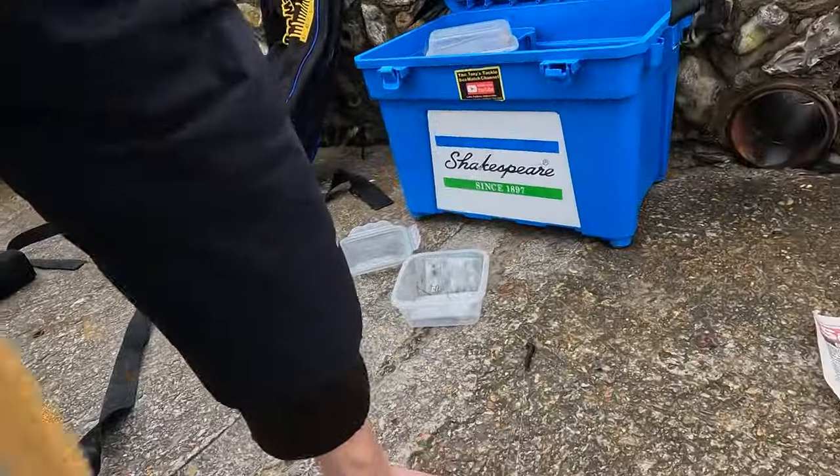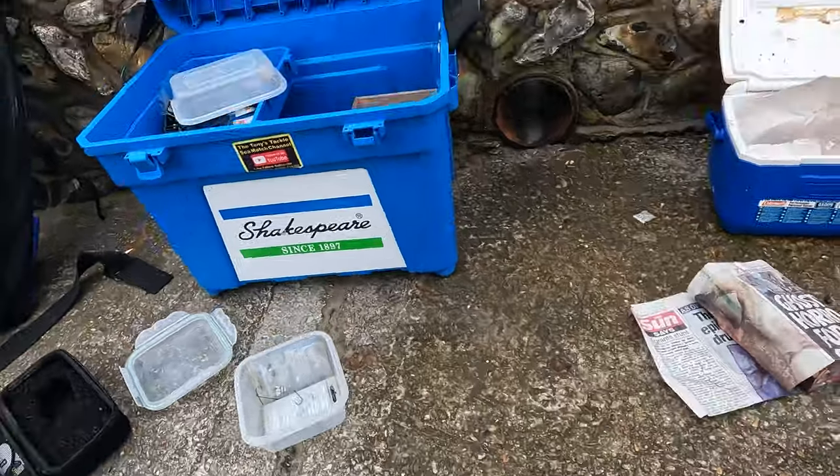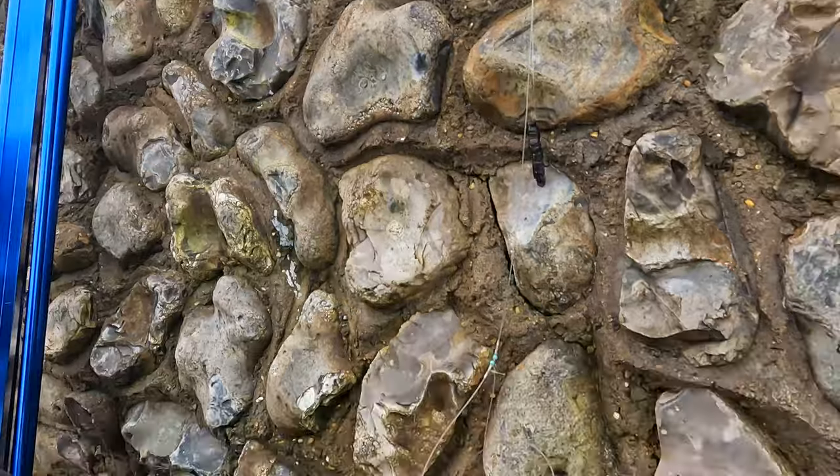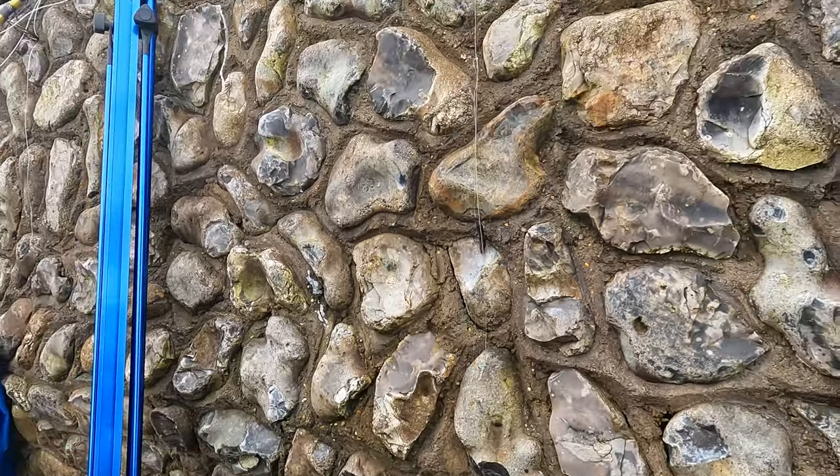Got a three hook rig picked down for myself, all on lug, black lug. And then Dan's got a three hook flapper with quite long snoods on it.